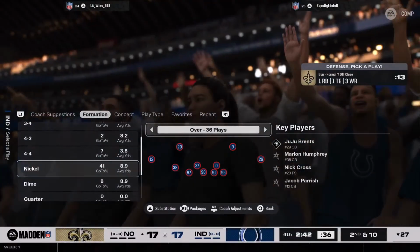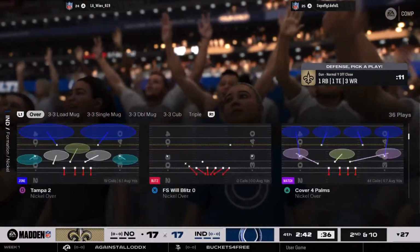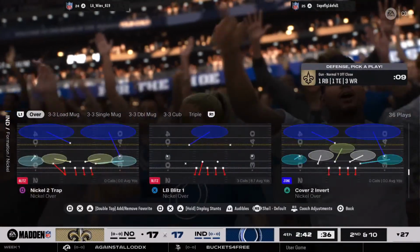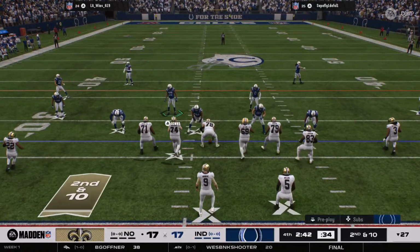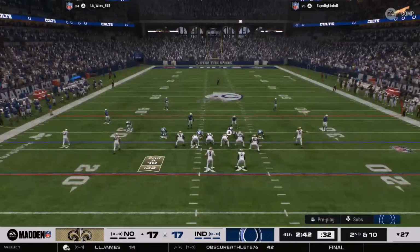That is a DB's best friend, pressure. That pressure earned that incompletion. They came in before he could find a target and hit him to alter that last-second attempt to get rid of it. We'll try something else from the 27 this time.